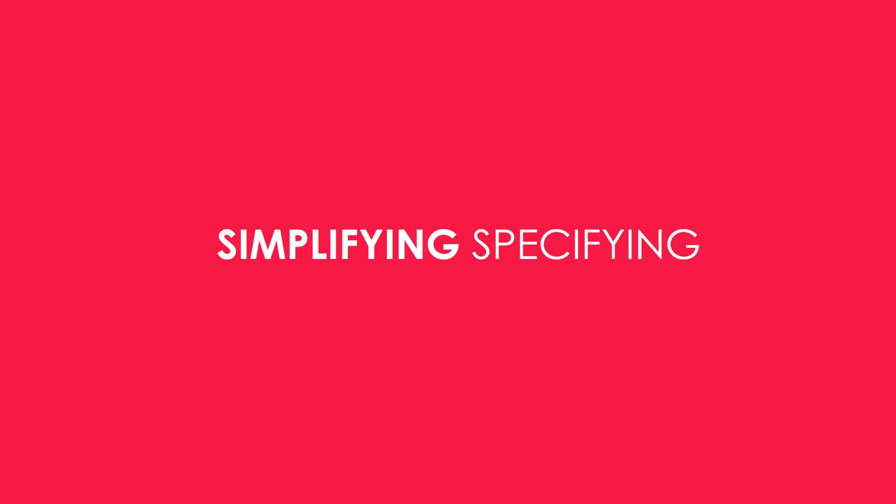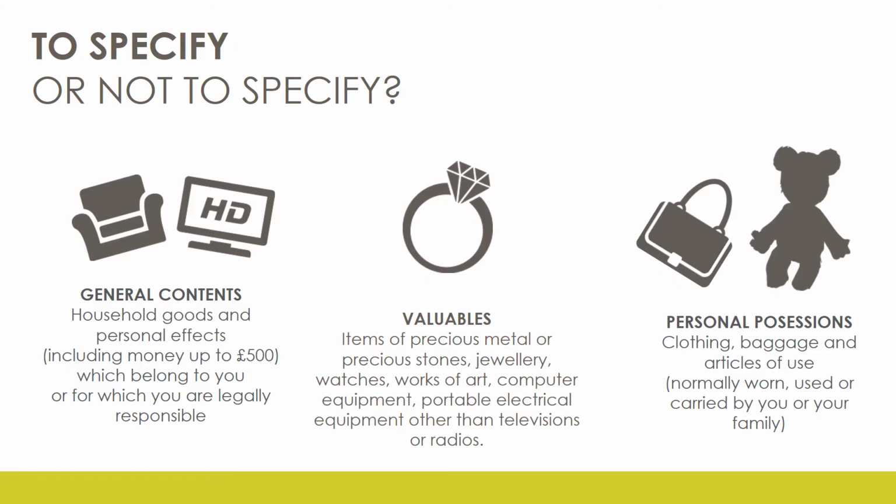So let's take a look at simplifying specifying. We know that understanding when an item needs to be specified tends to be one of the areas where advisors can struggle. Knowing when an item needs specifying relies on your understanding of what sort of item it is. So let's break this down a bit.